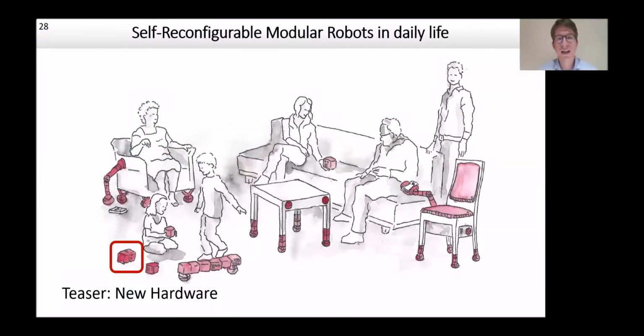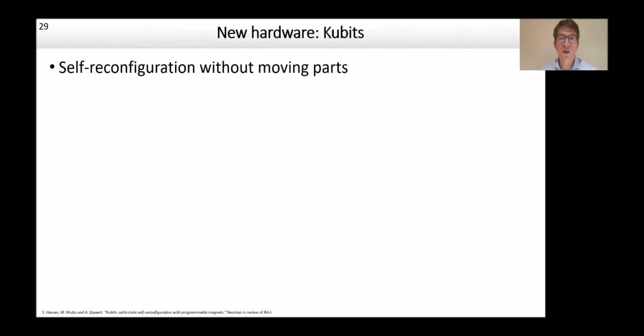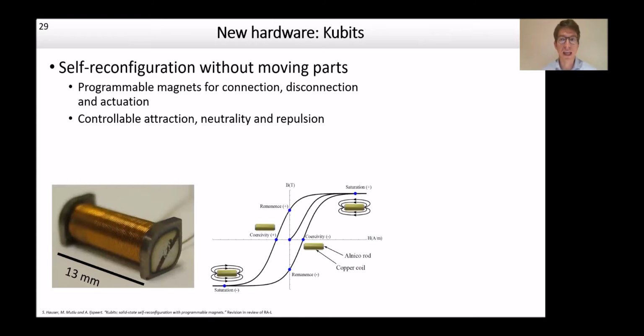Yeah, so lastly, we would like to present you a teaser of a new hardware that we were working on that can be either a standalone new system or possibly be integrated with Roombots. So the idea of our new hardware, qubits, is to do self-reconfiguration without moving parts. That is, without any mechanics really inside the module. And the reason we want to do this is because the mechanics of Roombots, and of self-reconfigurable modular robots in general, usually are complex and expensive and fragile.